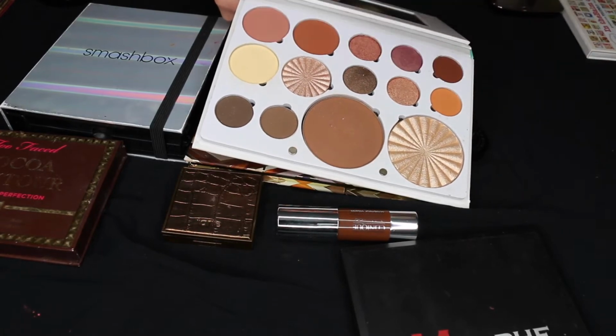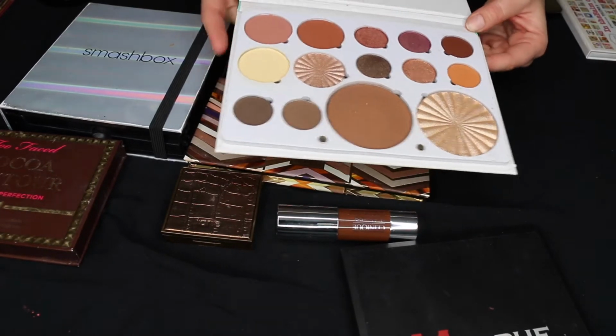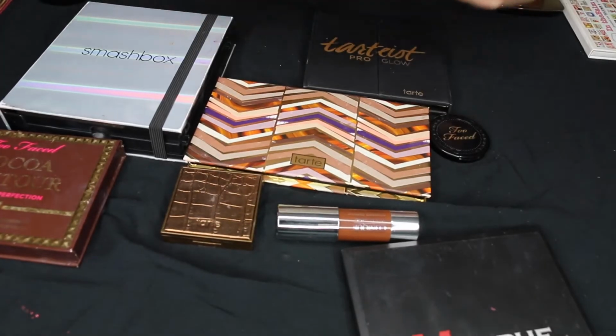They're incredible, and I even like this banana powder that's in here too, but that's gonna go into the number 9 spot.